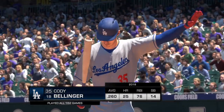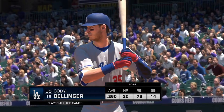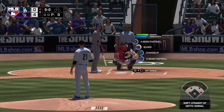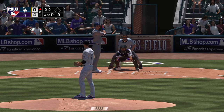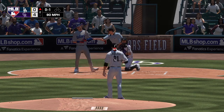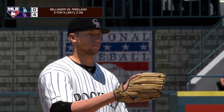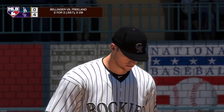Into the box, Cody Bellinger, and they've got some work to do early on. Down 4-0 already. Lots of baseball left in this one as we're still early on, but you don't want to fall too far behind. They're already down by a bundle, and one of the things you want your leadoff guy to do is get on and set the table for the big boys to start driving in some runs. As an offense right here, 4-0, you can't let that get away from you.